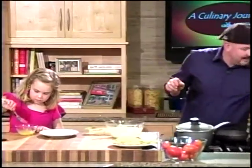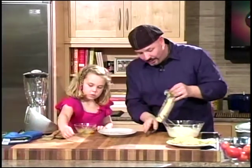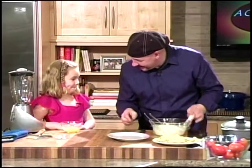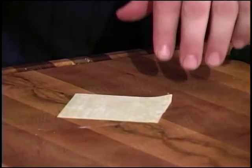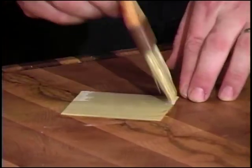Now, the thing is, not everybody is going to make ravioli at home. Or at least the pasta dough to make ravioli. But if you want to make really cool ravioli, you take a sheet of this, right? And then we take a little paintbrush and we paint it. So you take the egg and you paint it.